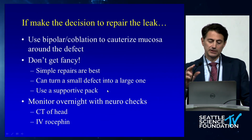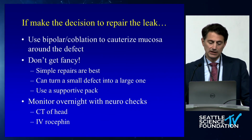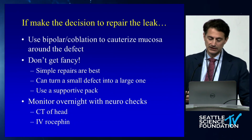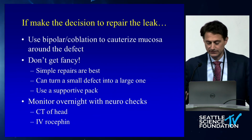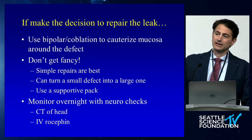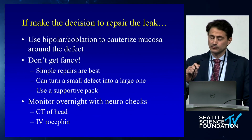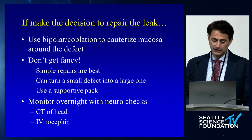If you make the decision to repair the leak, again, bipolar, don't get fancy. One of the things I see people do is they try and get fancy. This often turns a defect into a large one. They try and put an underlay in. They're not used to doing this sort of thing. So if you're not used to repairing CSF leaks, you don't want to be fancy.